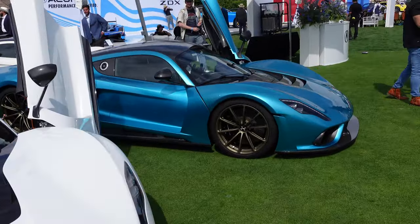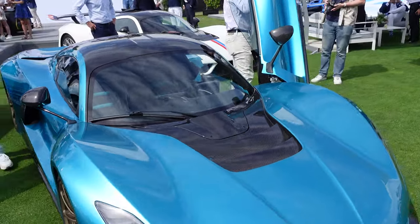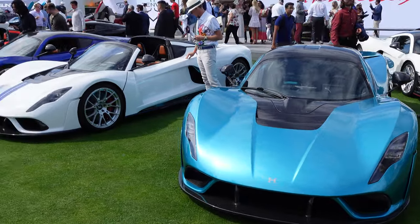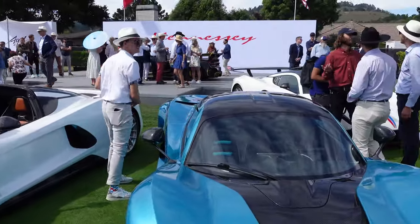But yeah, I think we looked at a couple Venom F5s back in the parking lot there. We've seen a few jobbing around Monterey Car Week too. Seems to be quite a popular car at this year's Monterey Car Week, the Venom F5. And I must say, again, it does look quite cool. So nice to see them.